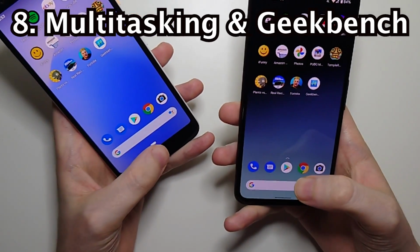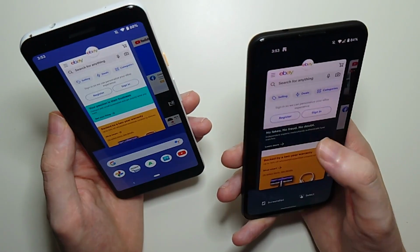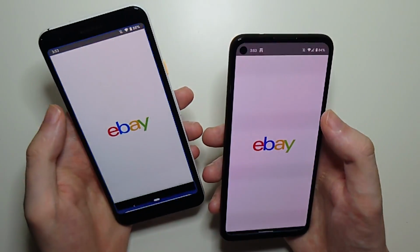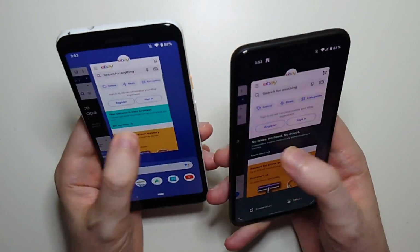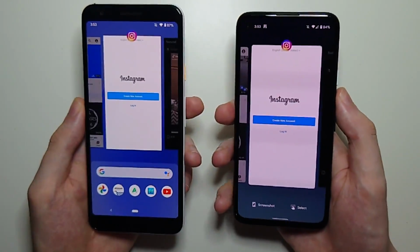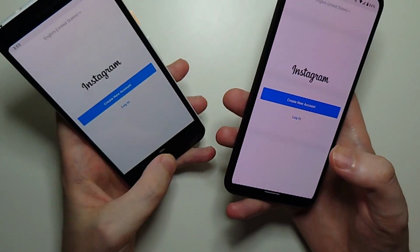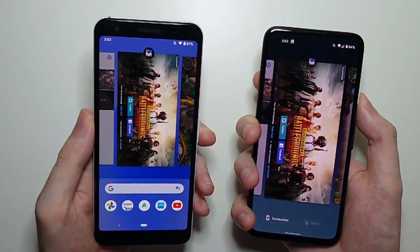All right, so now for RAM. Now, I don't expect this to hold a lot of the stuff. So, going back to eBay. Yeah, restart for both. But a bit quicker for the 4A. Instagram. Yeah, so for Instagram, a restart for both. Now, I'm not going as far back.